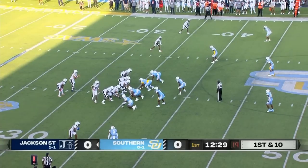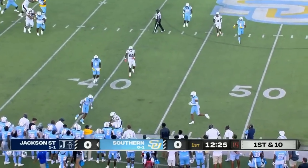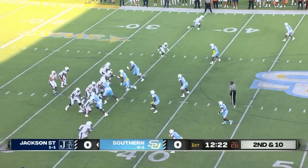A lot of new faces on this JSU team. Two-time defending SWAC champions, and that one is incomplete. Correction, that was Horatio Johnson.